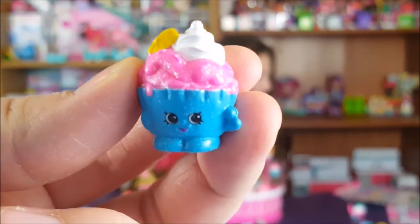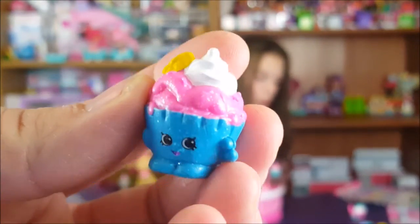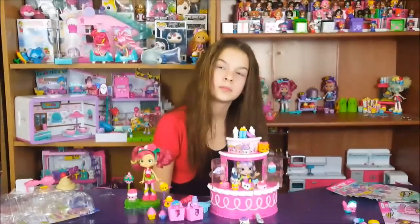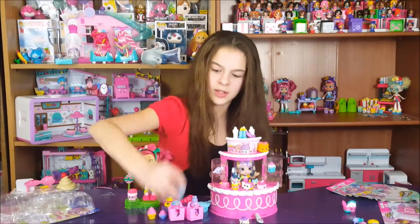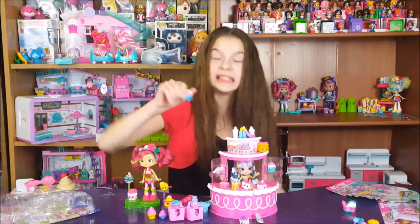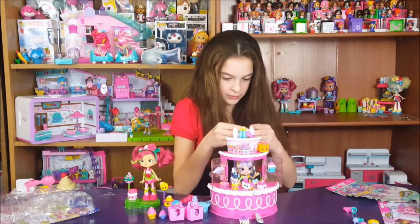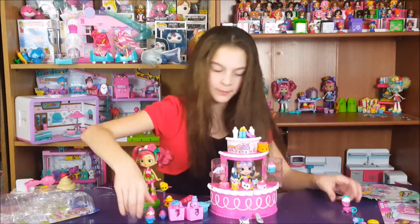Okay, next one we have, this one, season 4. This one is Ice Cream Queen. Season 4 repaint? Mm-hmm. I don't remember this one, but I didn't really get involved with these too much until season 5. It doesn't look like Ice Cream Queen. Her eyes are teeny! Compared to this one, her eyes are like half the size.